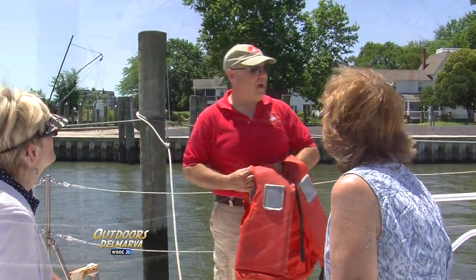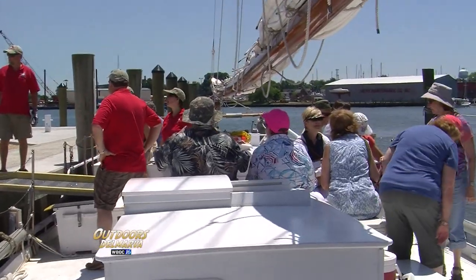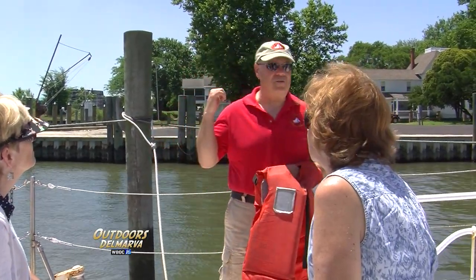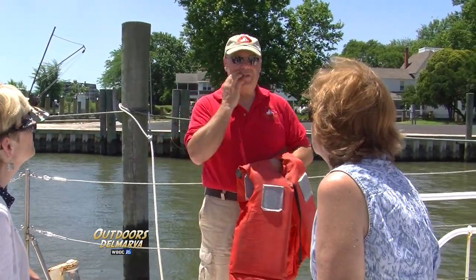It's estimated that there are less than 40 Skipjacks still sailing, with the Nathan of Dorchester being the new kid on the block. You are sitting aboard the youngest Skipjack on the Chesapeake Bay, by a long shot. She was built right here in Cambridge at the head of Cambridge Creek, behind me. Launched on July 4th, 1994.